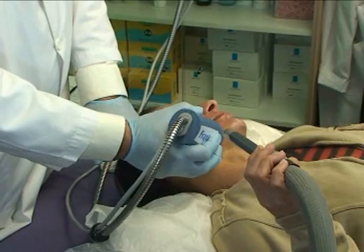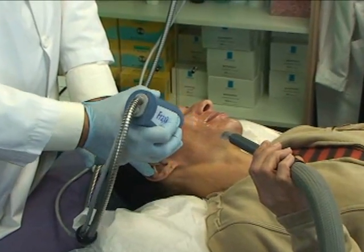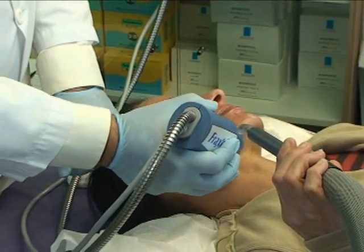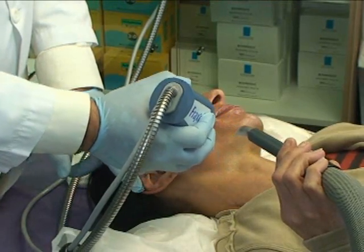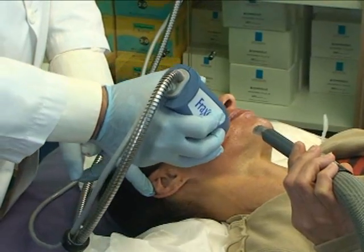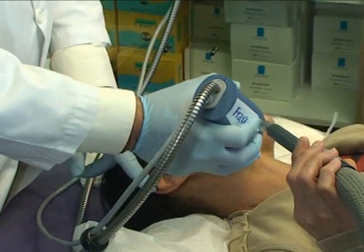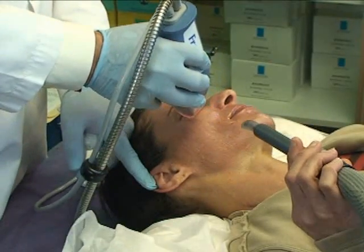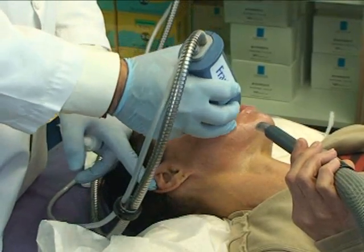You can see that we do 2 passes, one going in the up direction, and then go ahead back in the same place, going back. And we try to cover the entire skin surface in a very controlled, even, slow pace so that we minimize the discomfort and get the maximum treatment.